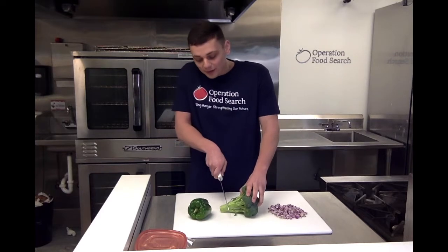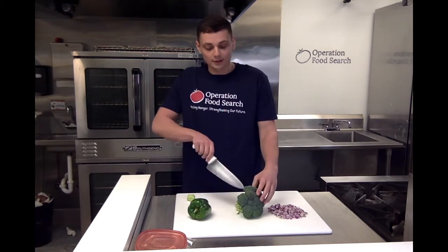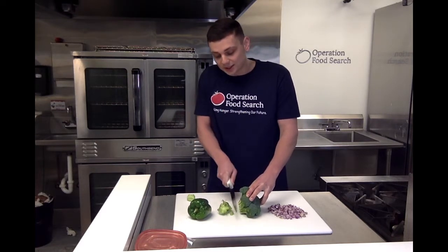The benefit of doing that is it takes away the barriers to the healthy decision. I usually just cut the bottom end off and then I'll put it in little florets and little bite-sized pieces.